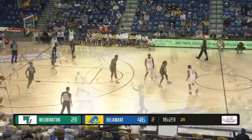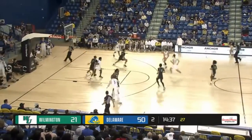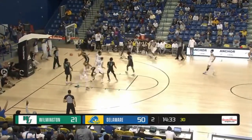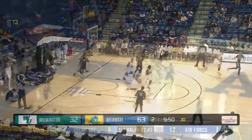Jameer Nelson. Very aggressive attacking the ball. Nelson showing some aggressive body contact, no whistle. Half numbers. Pass to John Marco. Finds his man Nelson in the corner in front of the bench. They love it. They now have 32 to Delaware's 61. Nelson to the cup. No one stops him.